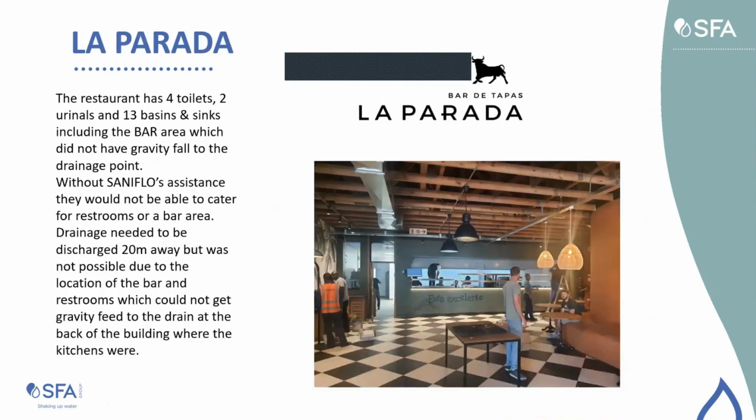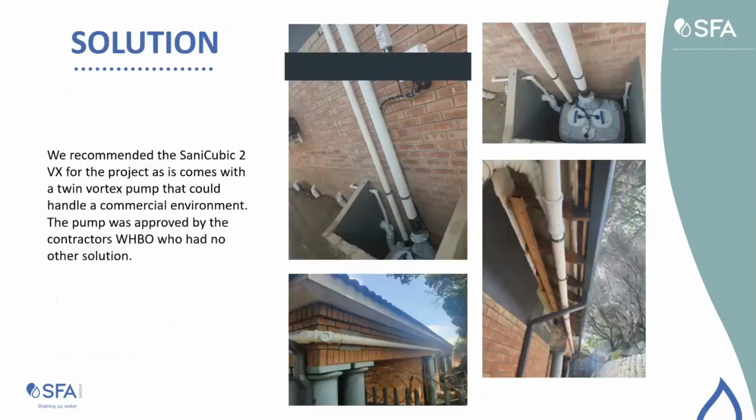Going on to the next one. This was a case in Johannesburg, La Parada, where they had a restaurant with 4 toilets, 2 urinals, and 13 basins and sinks, including the bar area, which did not have enough gravity for the drainage point. Without our assistance, they would not be able to cater for restrooms or the bar area. Drainage needed to be discharged 20 meters away, but this was not possible due to the location of the bar and the restrooms, which could not get gravity feed to the drain at the back of the building where the kitchens were. So what we did there was recommend a Semi-Cubic 2 VX for that project.